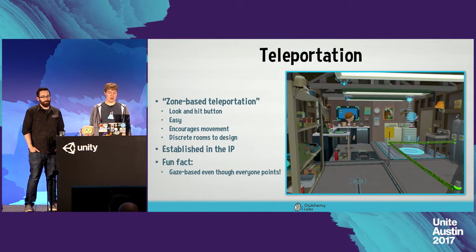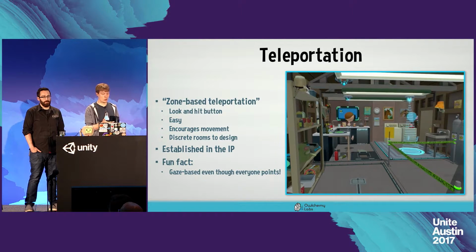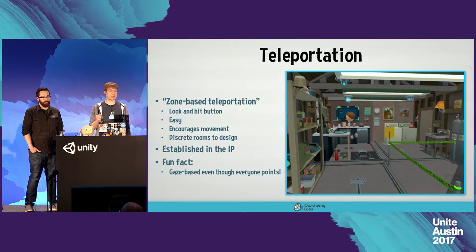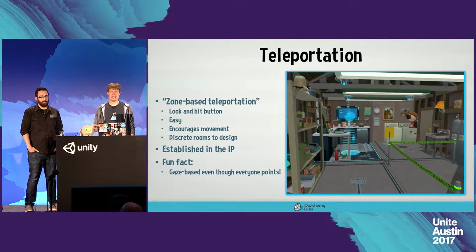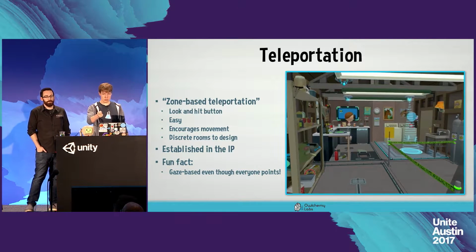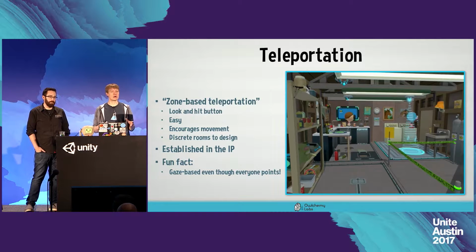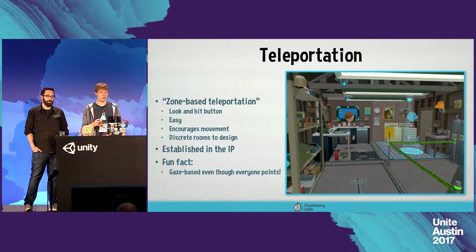So for Rick and Morty, we came up with a different approach that we refer to as zone-based teleportation. We divided the garage up into zones, and what you do is you look in the direction of where you want to go, and you hit the button to teleport into these zones. Your position is relative to your real-world position inside of your play space. So it ends up being super easy. You don't have that finicky, oh, I'm almost there, I've not got it quite right. It's just, I'm going to this zone to interact. It encourages movement, because once you're in that zone, it's up to you to move around within your real local space to actually reach things and interact with them.